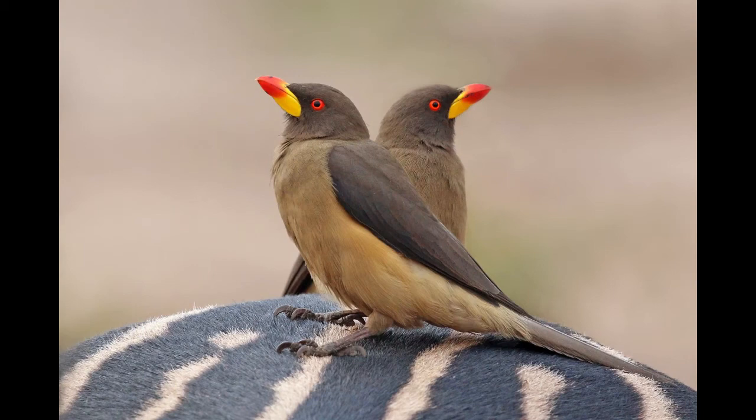Oxpeckers can be beneficial for their hosts because they produce alarm calls when they identify predators. Some animals such as elephant, waterbuck and hartebeest do not tolerate oxpeckers. Oxpeckers are gregarious birds which use whistles and chattering sounds for communication.